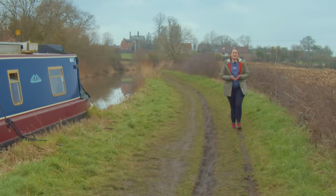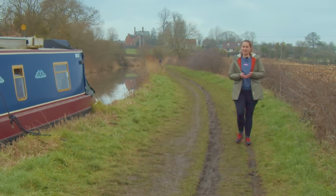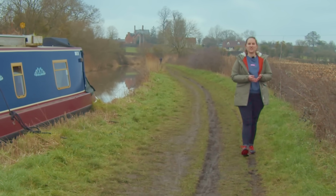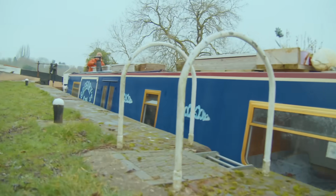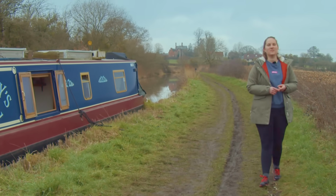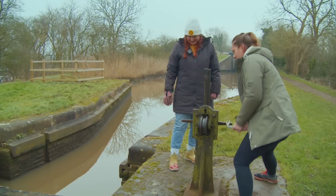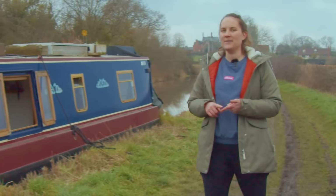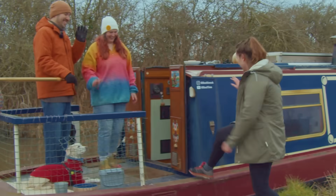Originally, narrowboats in the UK were used to transport goods along the British canals, efficient and an important part of the British Industrial Revolution. But today, the waterways are dominated by leisure boating, with over 15,000 people who call the waterways home. In today's episode, I'm taking to the water myself and meeting the people who give a new meaning to the phrase, whatever floats your boat.